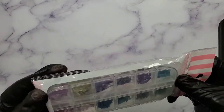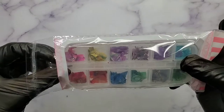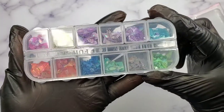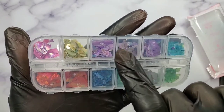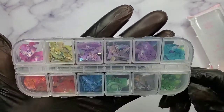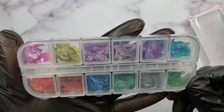So I picked up some more of these shells. These are so pretty encapsulated. So you have your green. This is like a dusty purple. And then you have these three purples, which are actually all the same color. I don't know why they did it like that. I guess they didn't have any other colors.